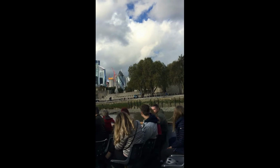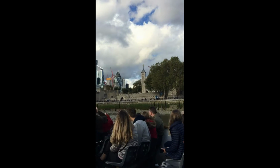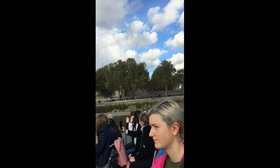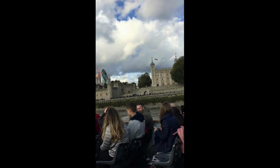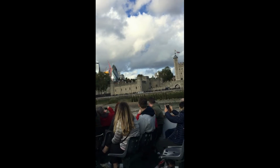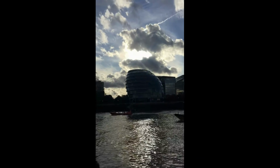Nearly 1,000 years old now, and it has been absolutely everything. Honestly, in no particular order, this has been an artillery, an armory, a mint, a zoo, an observatory, a palace. Definitely most famous though as a place of imprisonment, torture and execution. Look along the wall to our right. You see that white writing that reads entry to the Traitor's Gate? Below it there's a brick entrance.